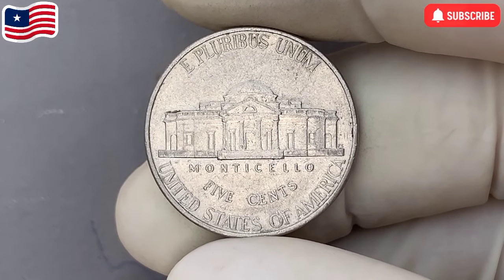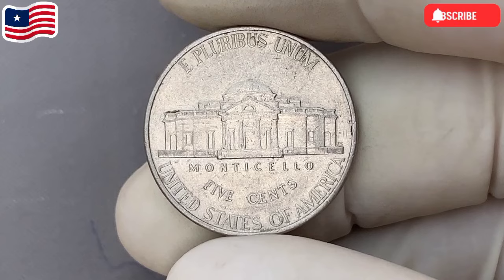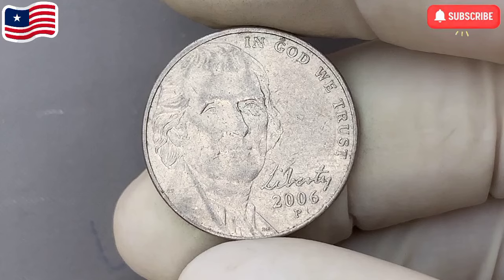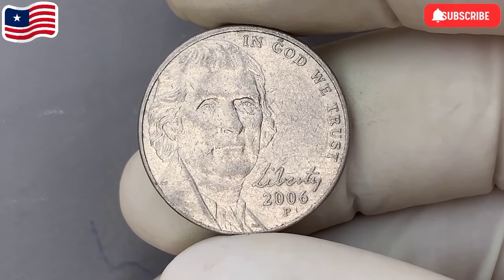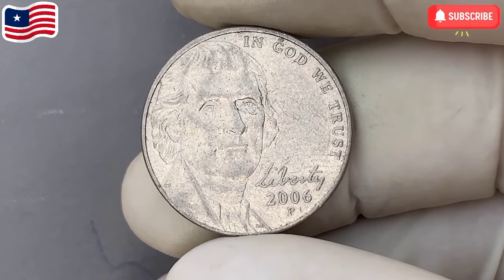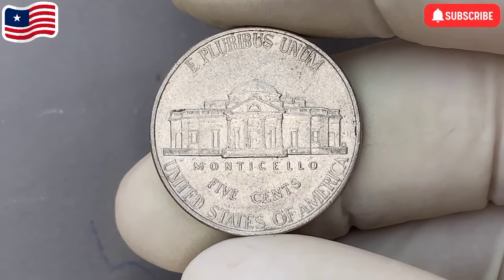The 2006 Philadelphia nickel features Thomas Jefferson, the third President of the United States, whose legacy runs deep in American history. His portrait graces the obverse of the coin, symbolizing leadership, innovation, and the spirit of the early republic. On the reverse side, you'll find the famous Monticello estate, Jefferson's home in Virginia, depicted with meticulous detail that captures its architectural elegance and historical significance.